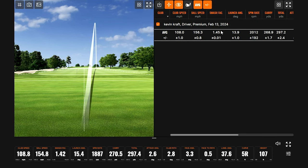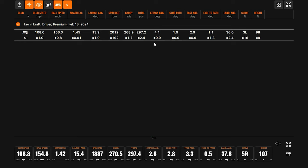Okay. We've got numbers. I like those numbers. I like the spin is just over 2,000. I know that's probably a little bit low for a max high MOI driver, but the ball flight was great. You hit it about 100 feet in the air. You're carrying it just under 270, just under 300 total. Smash factor's down a little bit.